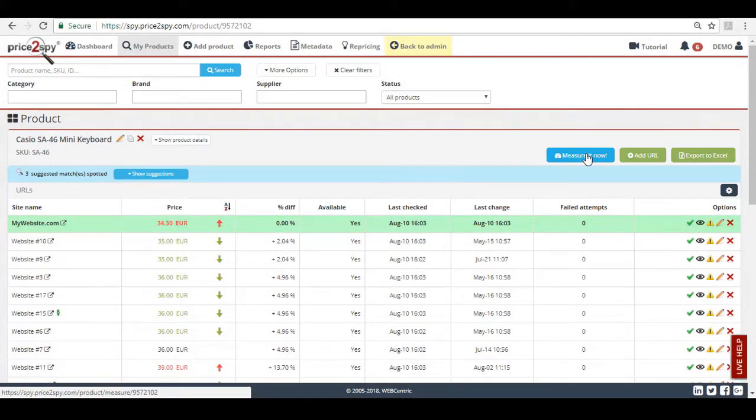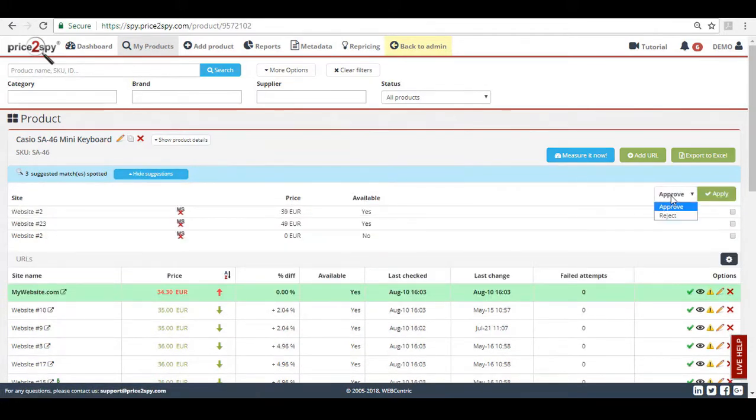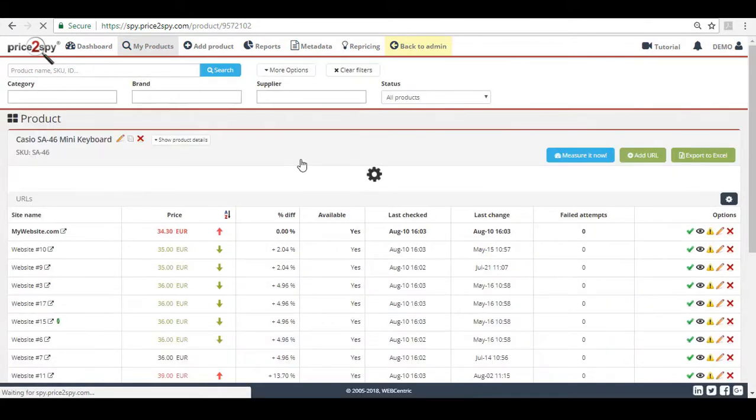You can also reject matching suggestions by selecting the Reject option from the drop-down menu and choosing the URLs you don't want to start monitoring. These URLs will no longer show up as matching suggestions.